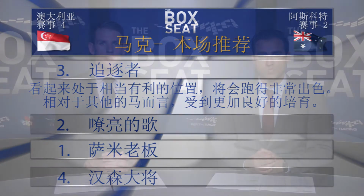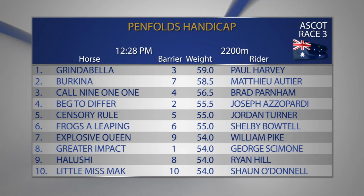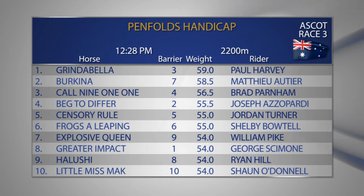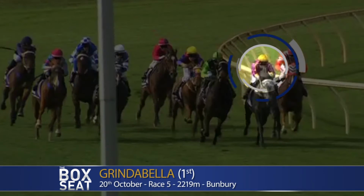Race number 3 at Ascot, a Class 3 handicap over the 2200 metres, and this is probably just a midweek Thursday type of 2200 event. Yes, Adam. Grindabella, last start winner, won another one of those types of affairs. It was a Class 3 on that occasion at Bunbury.